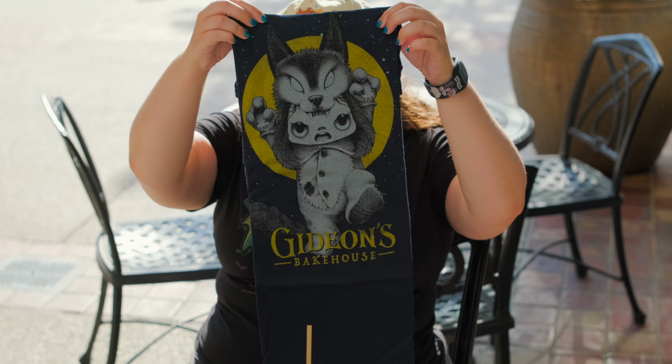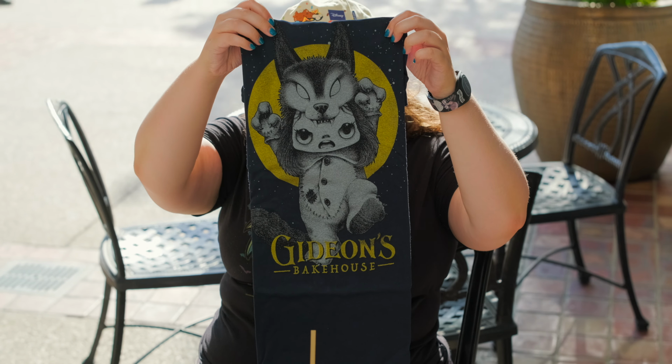We also got a Butterscotch shirt for the boyfriend, but it's this print, it's just on a t-shirt, and we had to get it because it's navy blue instead of black. And also he loves his Gideon shirts.